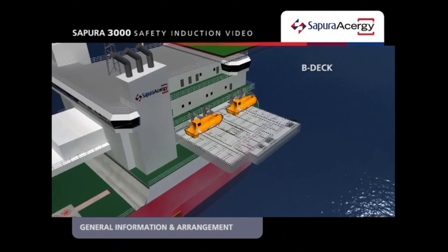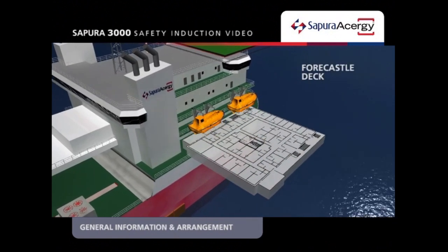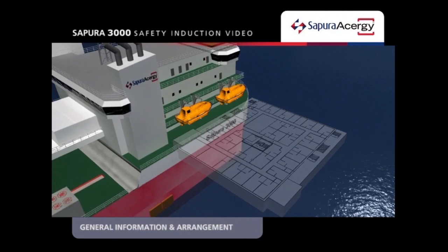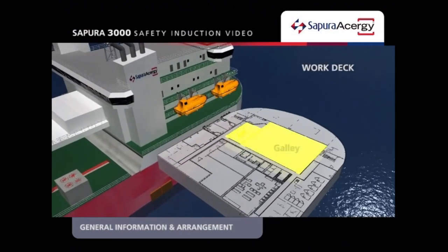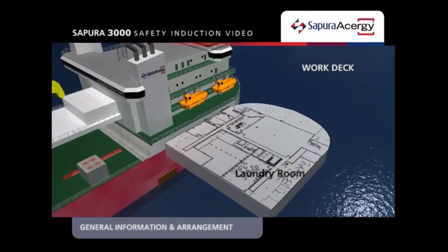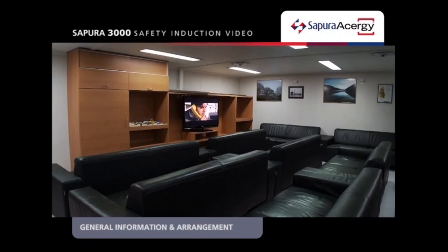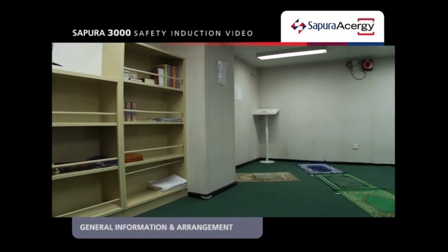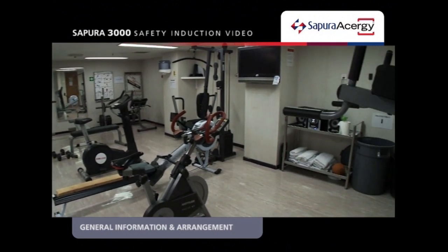The B deck is the accommodation area. The hospital is located at the forecastle deck. At the work deck, you will find the galley, laundry room, and the recreation room. The internet cafe, prayer room, and gymnasium are located at the A deck.